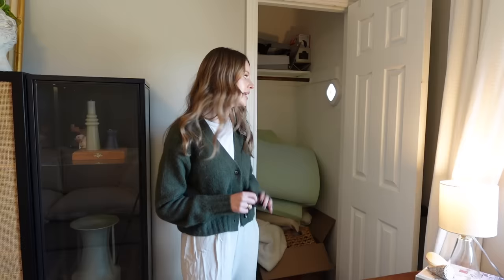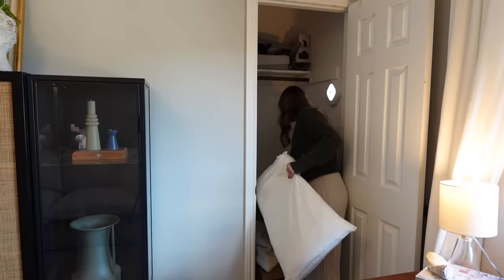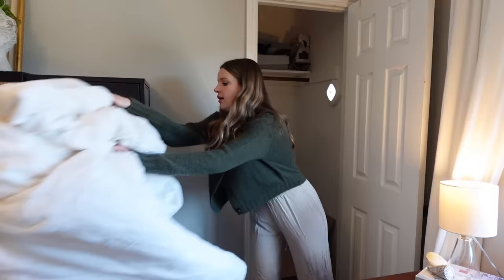For now, there is a foam mattress topper that is pretty essential for the pullout couch in here. And then there's some bedding for the pullout couch in here. Some pillows, a duvet, and a blanket. And the rest of this is all pretty TBD. I think there's random decor. Oh, there's some cardboard boxes. And who knows what else.